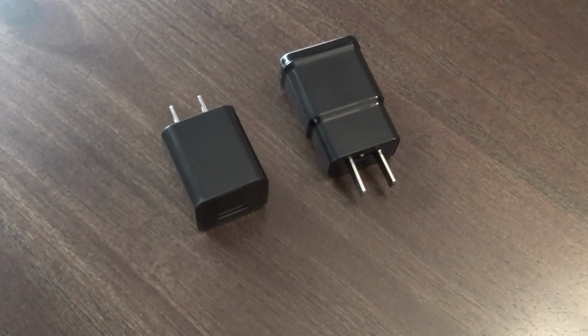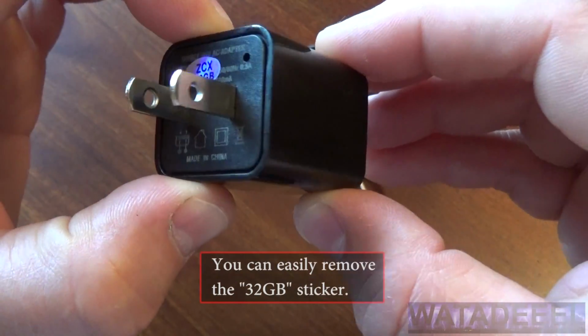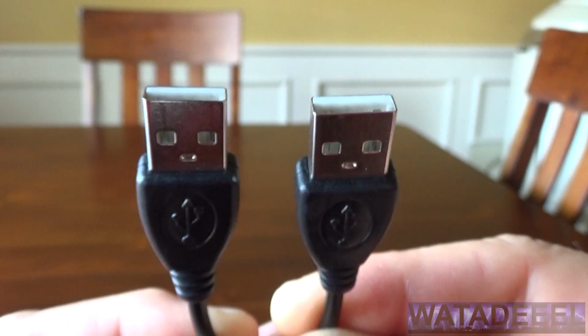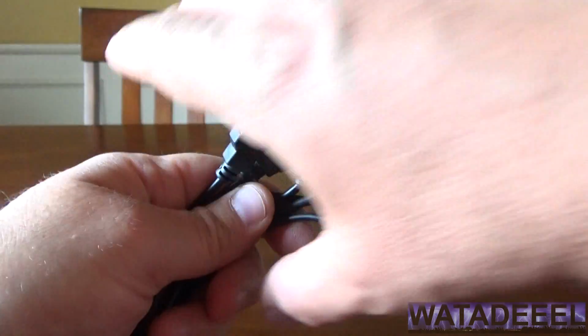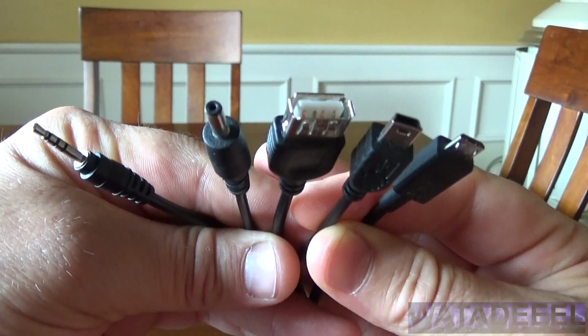With the Scout Out, there is no external micro SD card slot. The 32GB memory is locked inside. This means nobody has access to your files unless they have this special cord, which comes with the spy camera. Now, this is not a typical USB cord. Normally, a USB cord will have a standard male USB on one end, and then you will have a device-specific female end on the other.